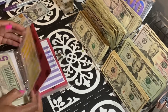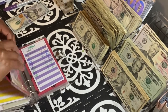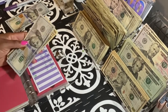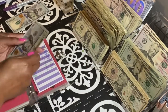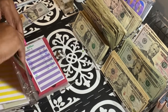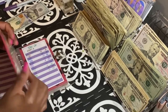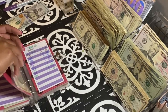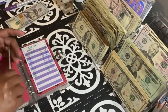And next are my grandbabies, and they all get $10. They all currently have $110. So we're going to switch these 10s out and just replace them all with 20s. So that's Ethan, who's graduating May 26th. I'm so excited about that, to learn where he decided to go to college.